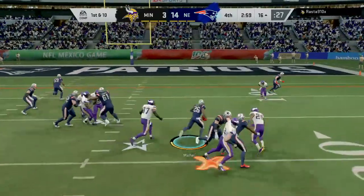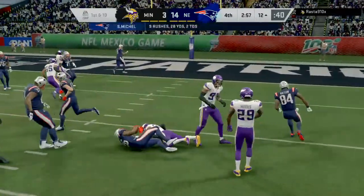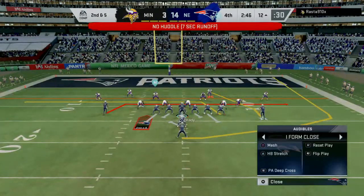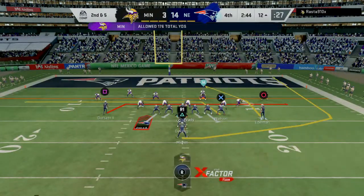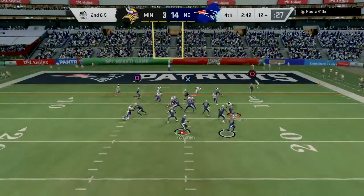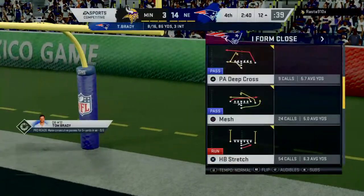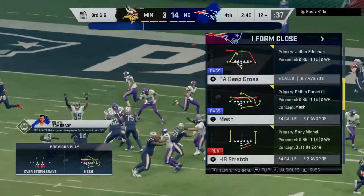Now a 1st down carry. It's Michel. And he'll go down here at the 12-yard line. 5 yards is the tally on 1st down. That brings up 2nd and 5. 2nd and 5 now. Brady to the end zone, but it's incomplete. He was looking for Julian Edelman that time.